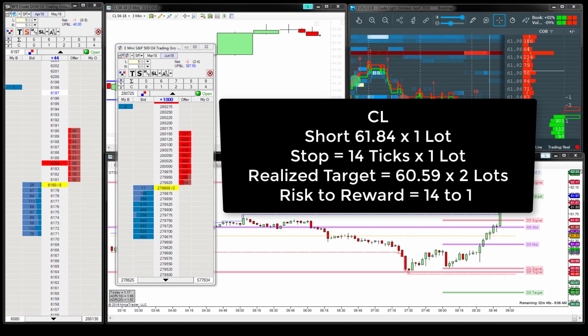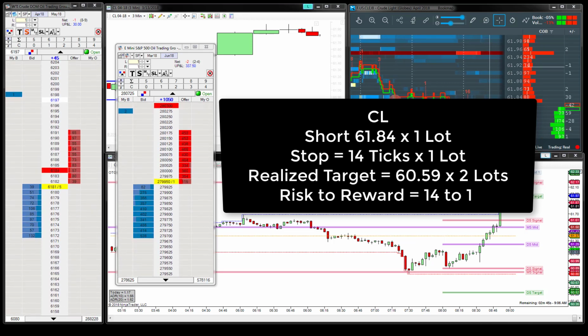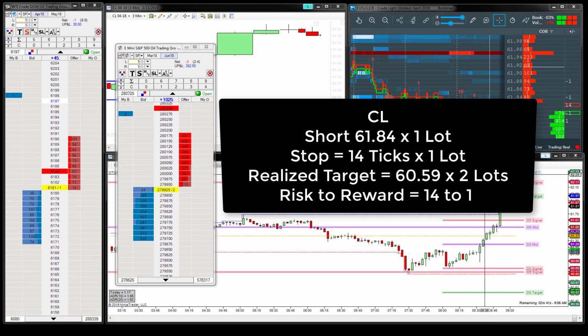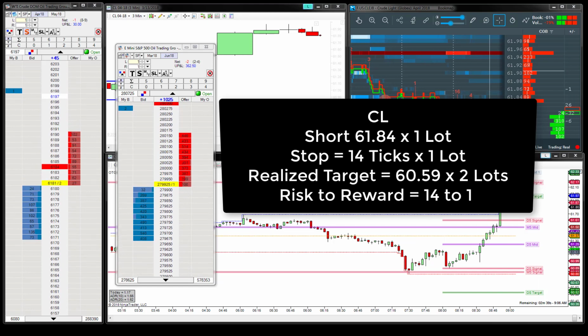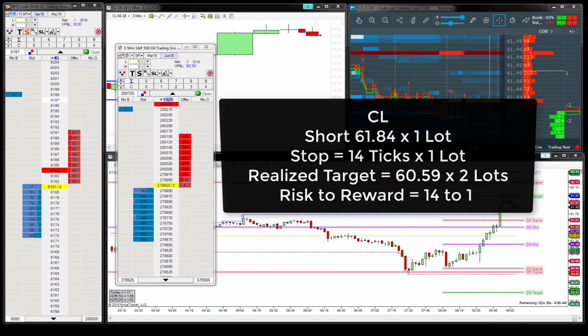There's 99. There's 98.75. That's that bottoming area on the ES we've got to get through. 98.75. So I'm going to add 1 to this at 44, looking to carry this down maybe into the 60s here on the CL.